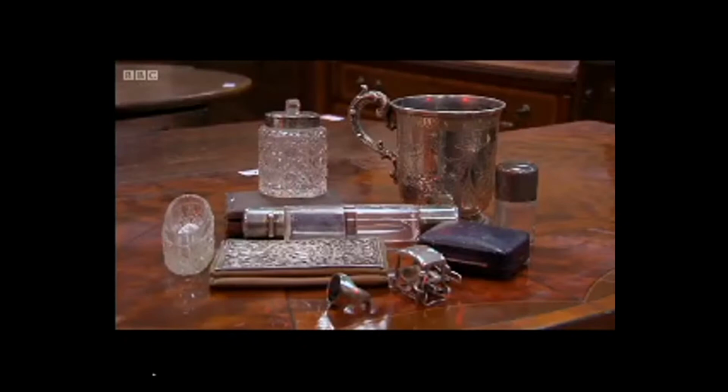Miss Bliss has sniffed out a collection of assorted items, and she's particularly keen on a double-ended silver-mounted scent bottle from 1879. Silver is making really strong money, and bearing in mind it comes with a whole load of other pieces, I think I might have to really stick my neck out for this one.